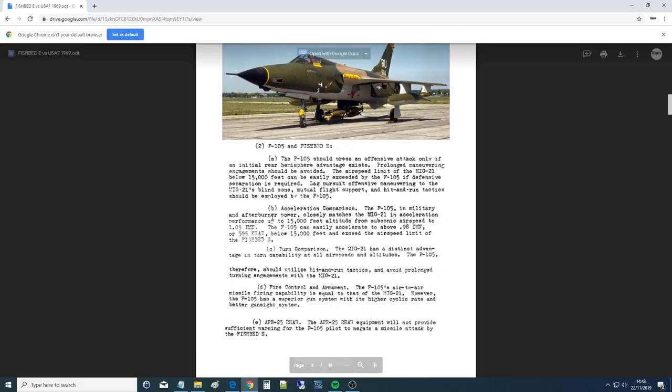Acceleration comparison. The 105 in military and afterburner power closely matches the Mig-21 in acceleration performance up to 15,000 feet altitude from subsonic airspeed to, I'm not sure what that is, Mach 1.05, I don't really get that. The F-105 can easily accelerate to above 0.98. Again, do you know what this IMN is? Can you research that quickly, RC? I'm assuming it's Mach. Yeah, let me look. 595 KIAS below 15,000 feet and exceed the airspeed limit of the Fishbed E.